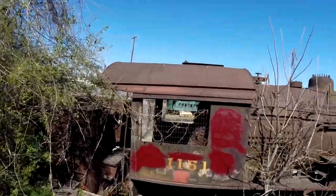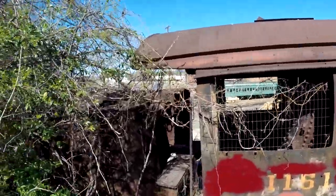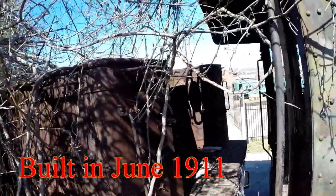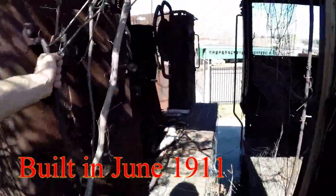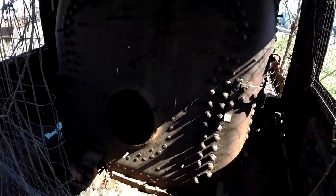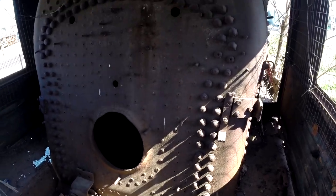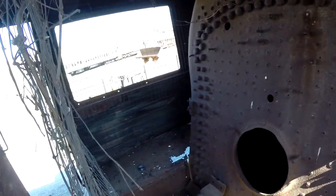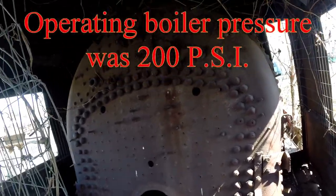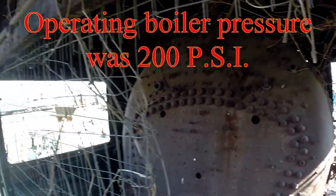Don't really think that we're supposed to be on this thing, but I'm sure if we're careful enough, we'll be okay. So let's take a little step over here, grab a handle. Oh, well. Look at this thing. Looks big in here. A lot of weeds growing up all around here.